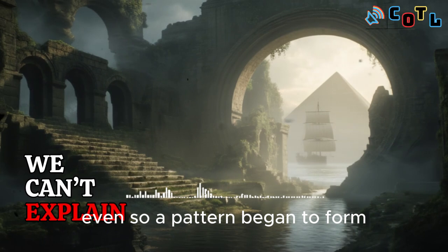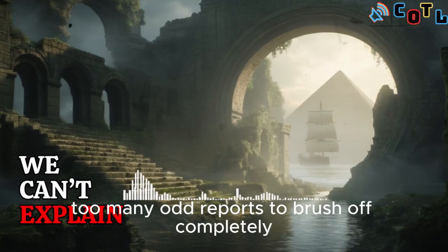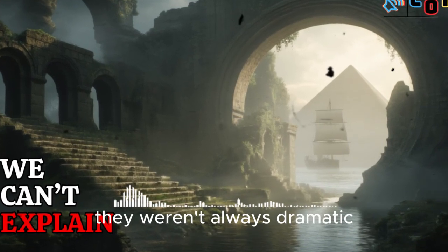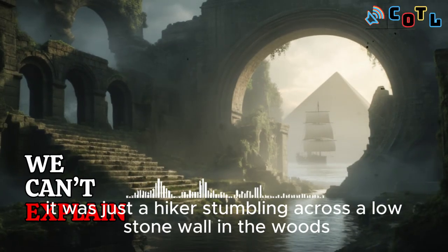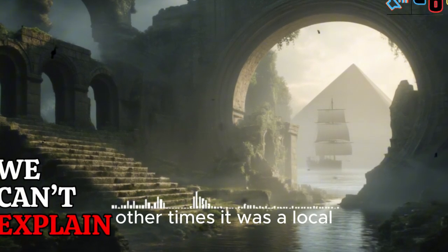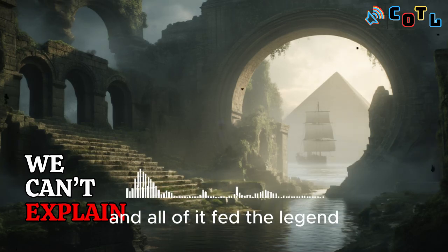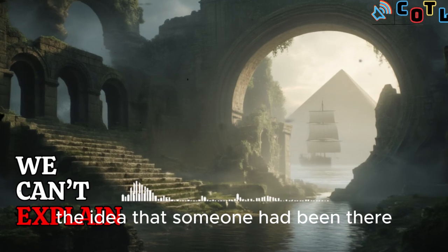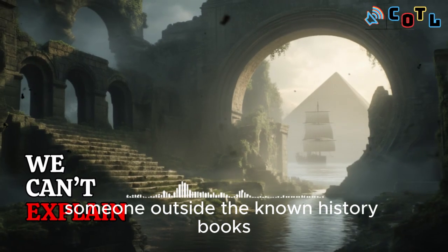Even so, a pattern began to form. Too many odd reports to brush off completely. They weren't always dramatic. Sometimes it was just a hiker stumbling across a low stone wall in the woods, too well placed to be natural. Other times it was a local mentioning carvings in a cave that no one could explain, and all of it fed the legend. The idea that someone had been there. Someone outside the known history books.